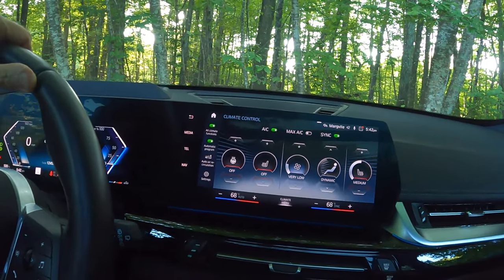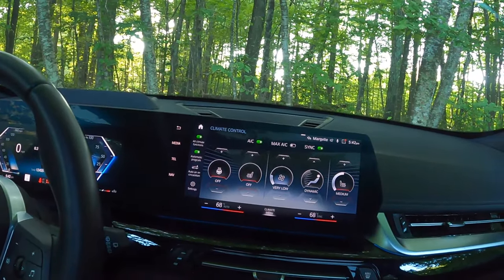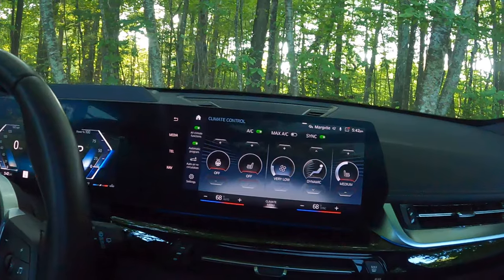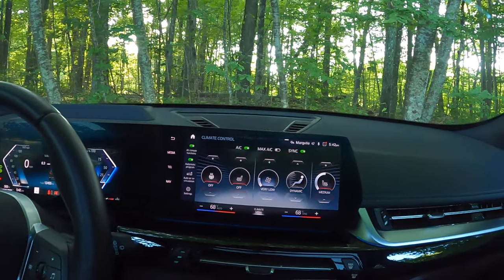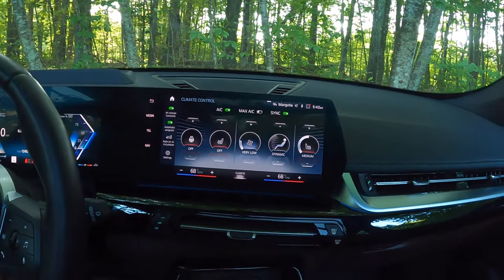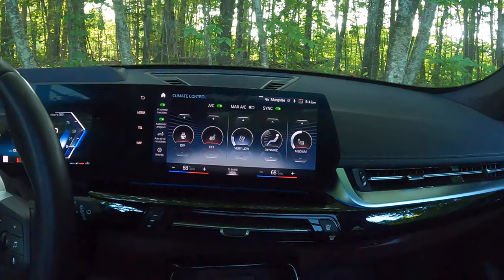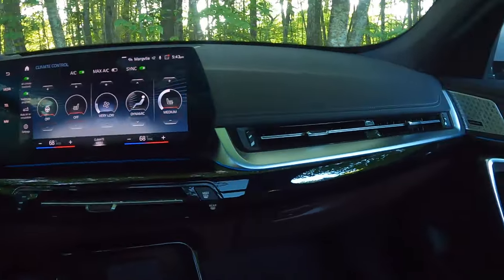This is actually an affordable car, comparatively speaking, in the BMW line. It's almost 10 grand cheaper than the Lexus that I'm comparing this car to. That's nice, and it does have a lot of stuff in it, but it's missing some things too, like an instrument cluster that makes any sense.